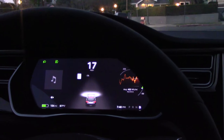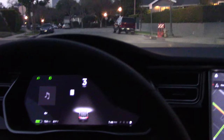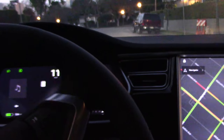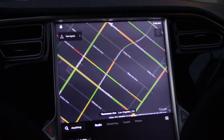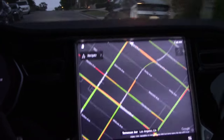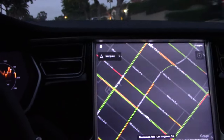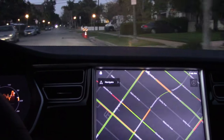Hey everybody, as you guys can quickly see, I am not in the Model 3. I am currently in a Model S 75D. My car is taken into the service center and I will have a video for you guys on that. I had one about me taking it to them for my tire.